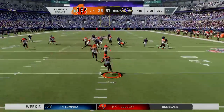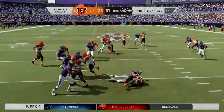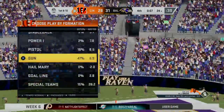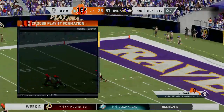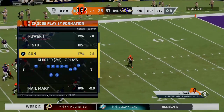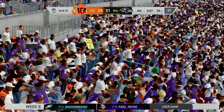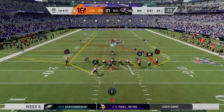This is taken at the 3. He'll bring it back to just about the 25. Call it the 24-yard line. First and 10 at their own 24-yard line. The Bengals drive about to get going.